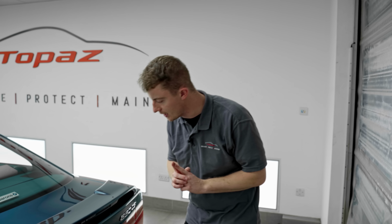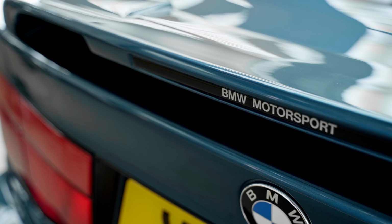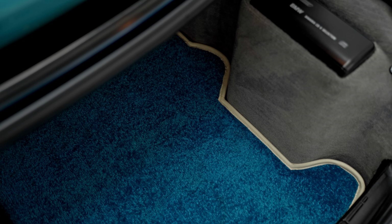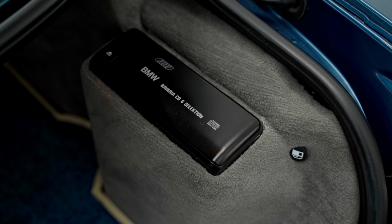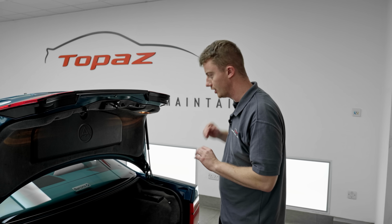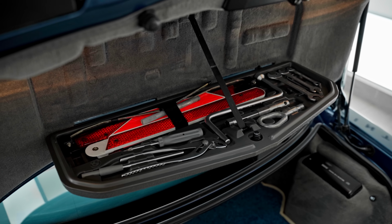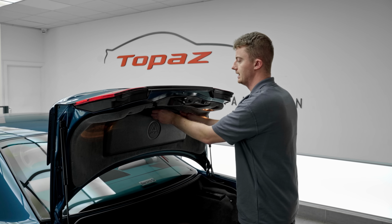But other things to point out around the back. BMW Motorsport rear spoiler, not all of them had this, very nice touch. And of course it lights up in the brake light with BMW Motorsport. Then to look inside the boot, the attention to detail did not stop around the front. We've got blue carpet inside the boot. We've got the 6 CD changer, and then a nice feature on all higher value BMWs was the toolkit in the boot. And you can tell when a car's been properly looked after when the toolkit 30 years later is still complete with all the tools. Very, very nice touch indeed.